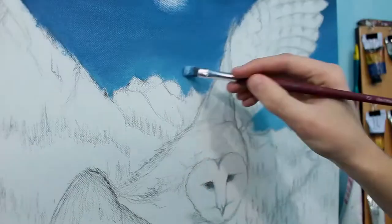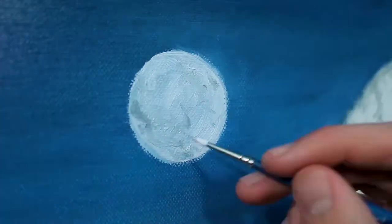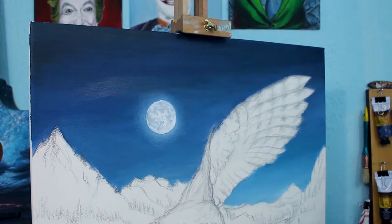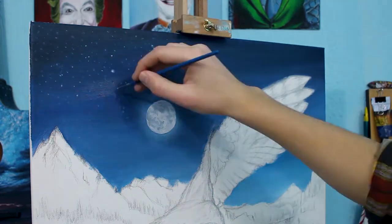You can see that this artwork was a bit different than what I usually paint, as I haven't painted an animal before, but it was a custom request and I decided why not to take the challenge and see what I could make about it.